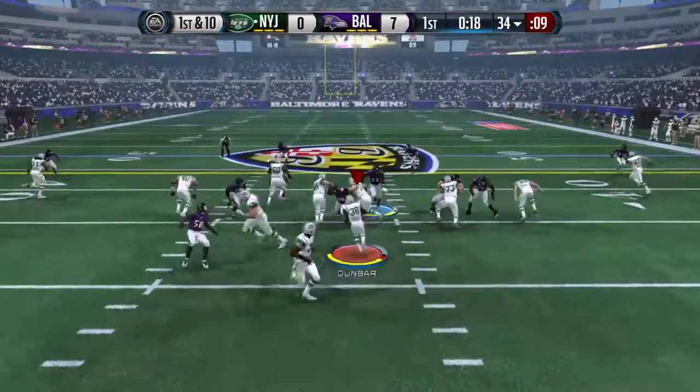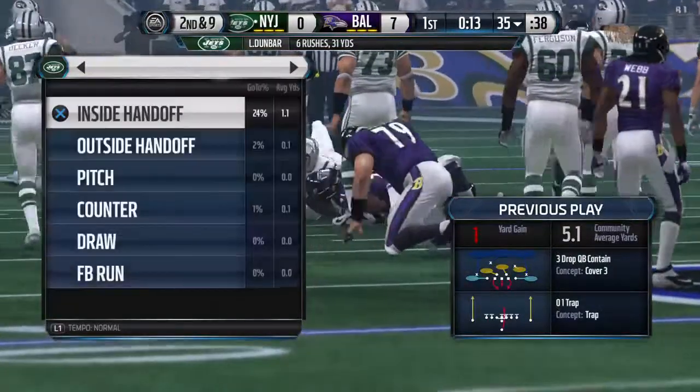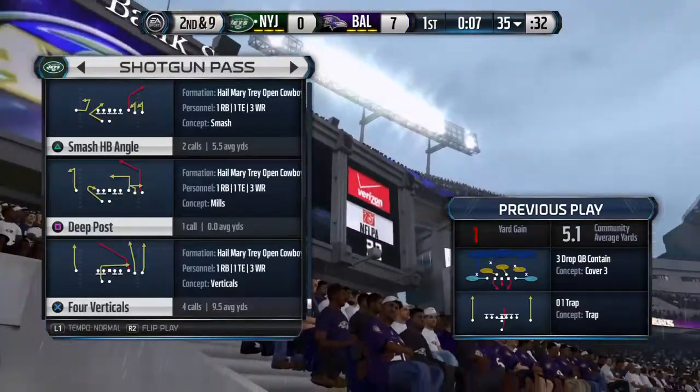First and 10. They'll run it here. That brings the play to an end. Hey, this defense, they are tough. When you run that football, they got some men up front. And that time, they stopped that run just for a short gain.